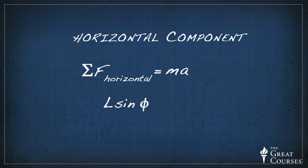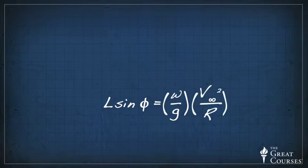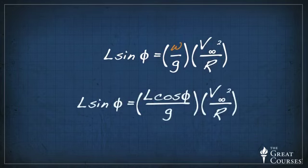The force is the horizontal component of lift, mass is equal to weight divided by gravity, and the radial acceleration is the square of the flight speed divided by the turn radius. Now, we simply take the first equation and substitute it in for weight in the second equation and solve for the turn radius. Here we see some interesting properties of a turn.